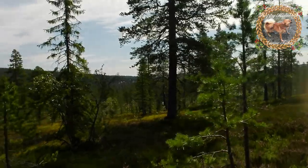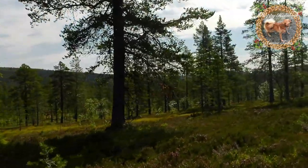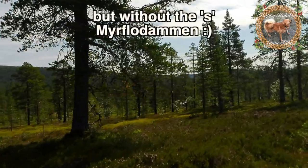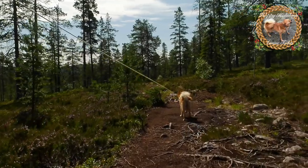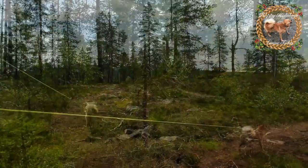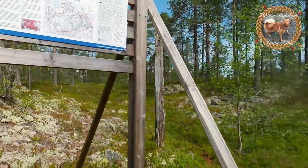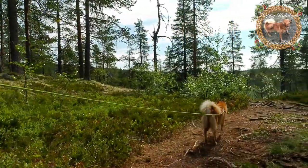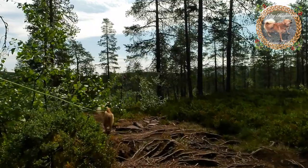I'm thinking that what we see down there is Myrflodsdammen. So we're walking in parallel with that one and going down to it. Yeah. Nature reserve. We should be in it.